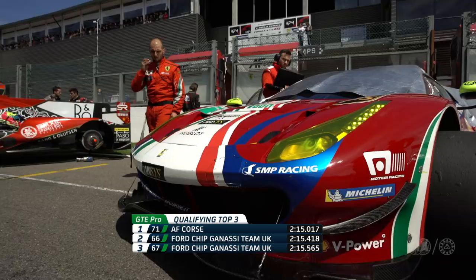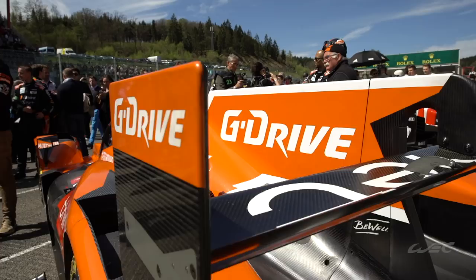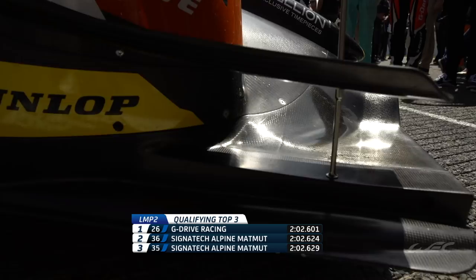Today especially is a new temperature for us, for all the team. It's much warmer than compared to yesterday. And we will see anyway. I feel the car very good, even now. There is more wind compared to yesterday. So we need to be focused and not do a mistake. LMP2 pole for the second race in a row, going to the G-Drive team with their Oreca chassis.